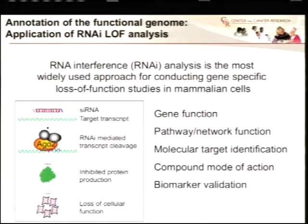Talk about how a compound is working, or trying to find ways of combining two drugs together to improve the efficacy of both of them. And then also we've used it in the context of biomarker validation, so I won't talk about that today.